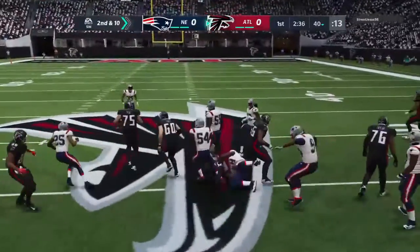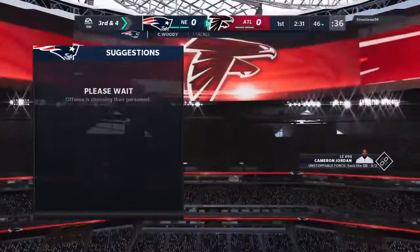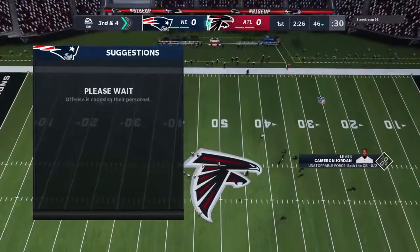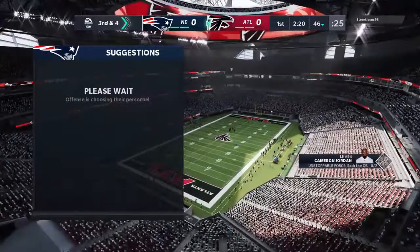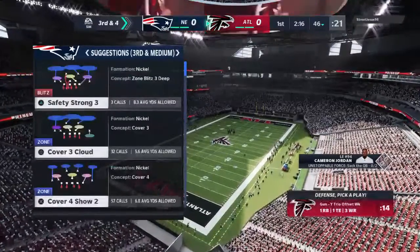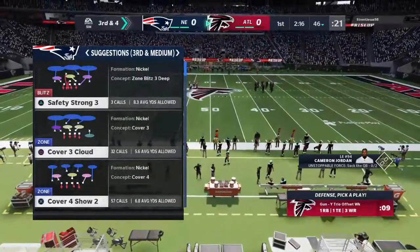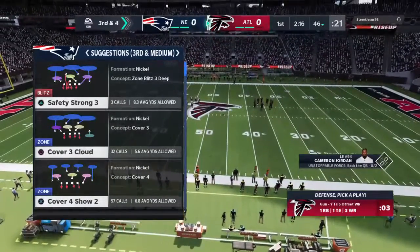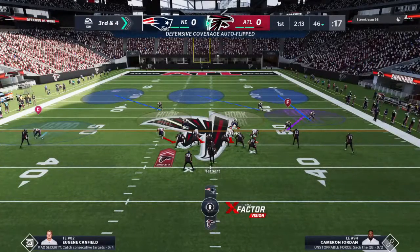A first carry here for Joe Mixon. And they get to him after a gain of 6 to the 46. A quick burst there, and he nicely bit off a pretty decent gain. Gain of 6. Makes it 3rd and 4. An extra corner comes on now for the Patriots D on 3rd down.